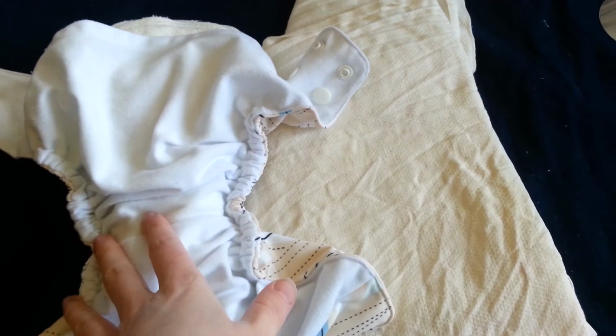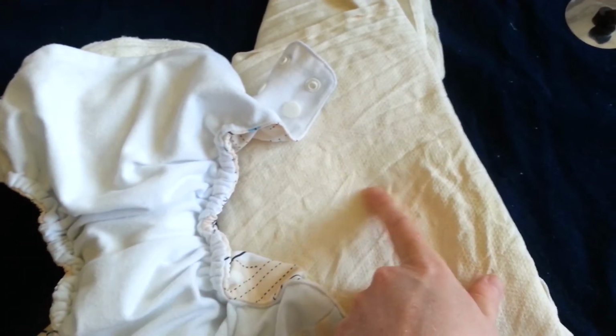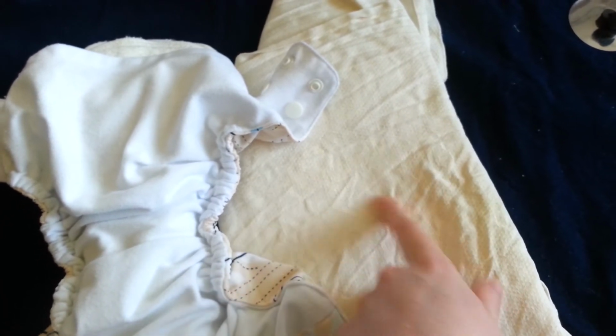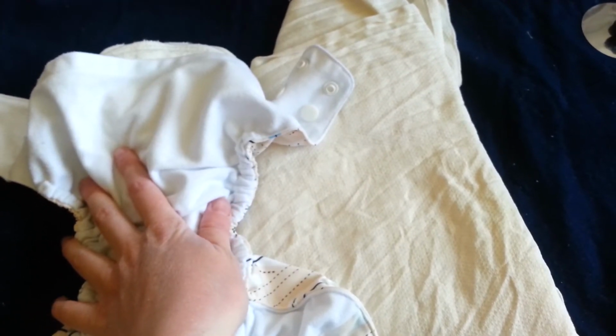Now, one last thing on doing laundry in all one load, the one thing that is kind of a no-no is if you have a natural fiber like a cotton or a bamboo and they recommend a pre-wash, make sure you do those pre-washes away from a synthetic fabric.